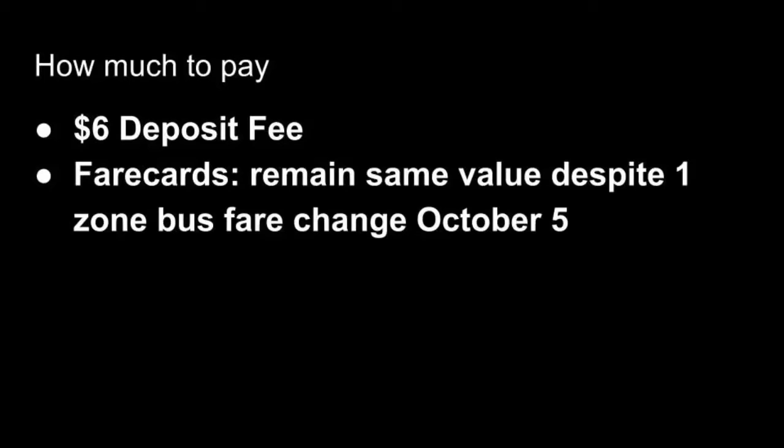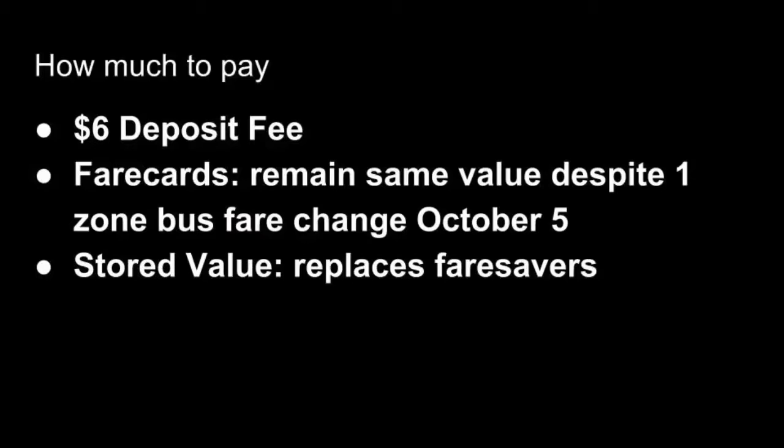Fare cards will remain the same value despite the one zone fare change. As for fare savers... Alright, stored value. I forgot about that.